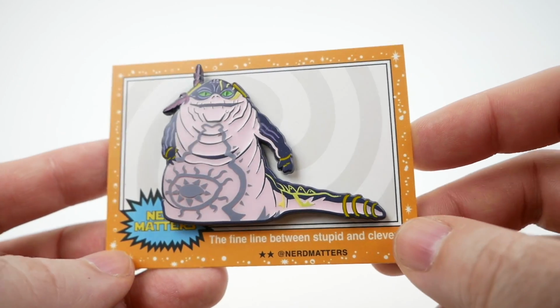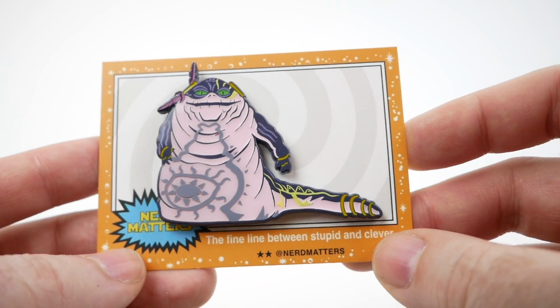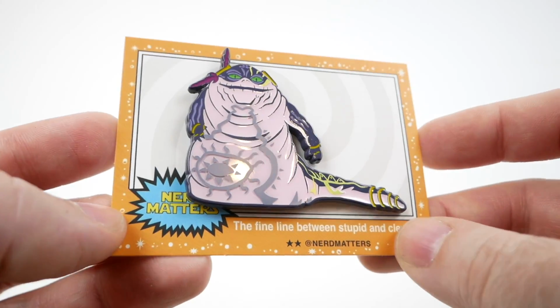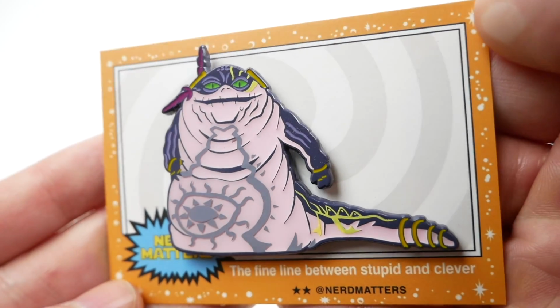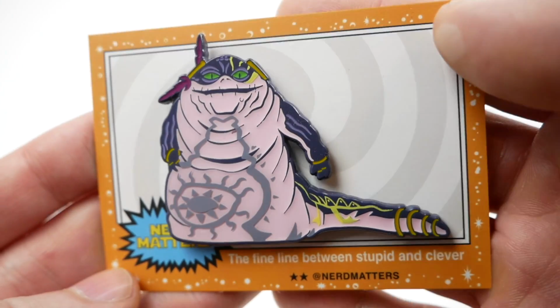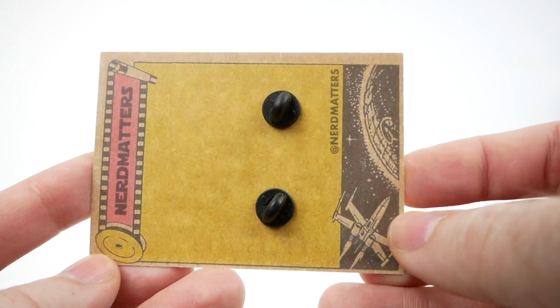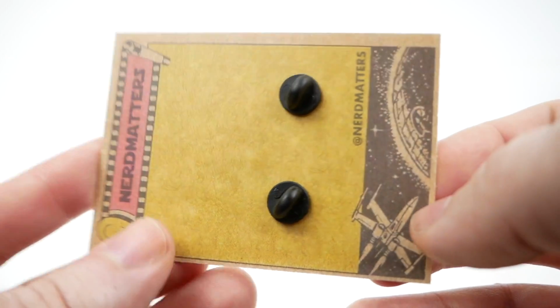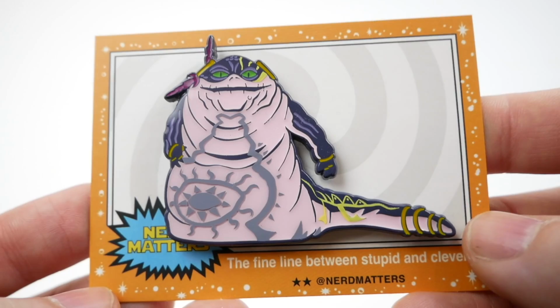This is an enamel pin from Nerd Matters. It's called the Uncle Gangster pin, but it's obviously Ziro the Hutt in pin form. And they did a fantastic job with this. I'm really happy with this pin. I showed this off in a collection pickups video a while back, but yeah, it's definitely worth bringing up again. I don't know if these are available anymore, but I'll put a link to the Nerd Matters site in any case.